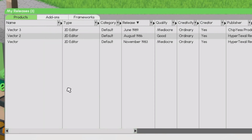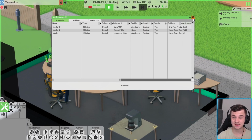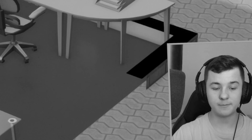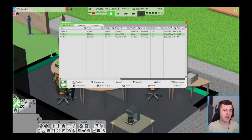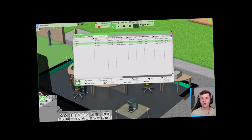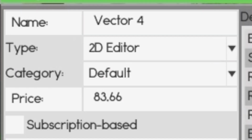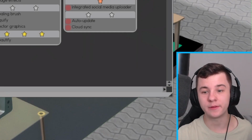Our second version was definitely a success. But you may be wondering, Aiden, you're at $40 million now. You must be doing something good. And I would say, yeah, we're getting close to that 50 million. I want to see Vector making lots of money. Unfortunately, we're going to have to go in for the fourth version. And we might have to try something different.